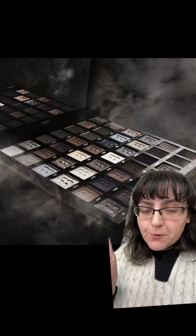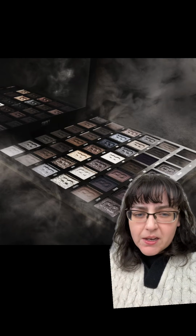This is so beautiful. I really want it. I would say probably the 42 pan is going to be about 30-ish euro. The 9 pan is usually about 12 euro. And then the 16 pan one is probably going to be about 18 euro.